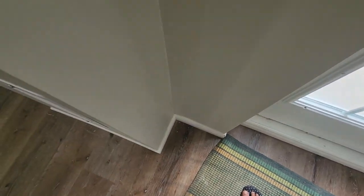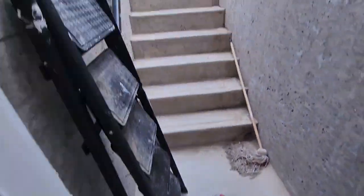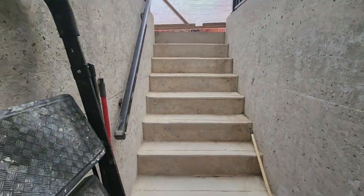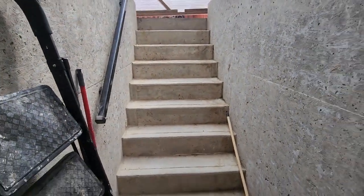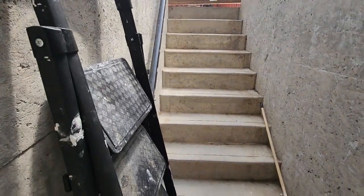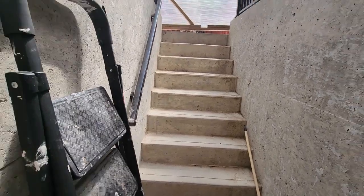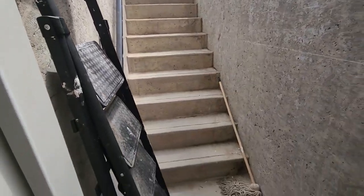And before I go any further, let me show one important thing. I have this canopy installed. Now why have I done it? To protect during winter and rain. During winter, when you have severe snowfall, below grade places will be filled with snow, but this canopy is going to protect it. That's why I had it installed.